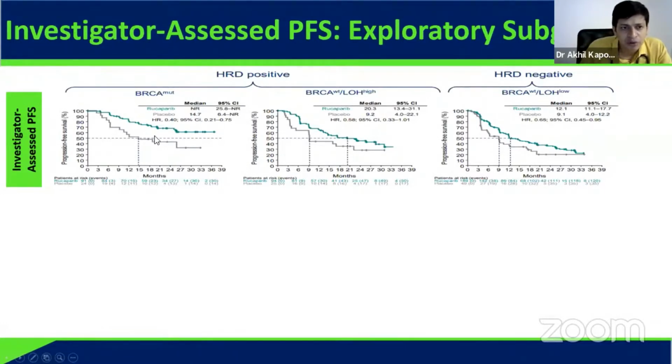In here, if you would like to see, the difference is very stark in BRCA mutant. We all know this. The efficacy we were all well aware of. In this patient group, it will be the maximum benefit. Hazard ratio is 0.4. But if we see BRCA wild with LOH high, the hazard ratio is again not so bad. It is 0.58.